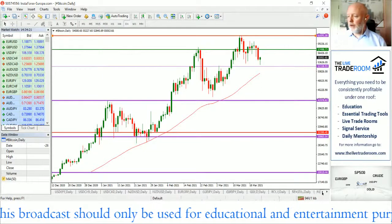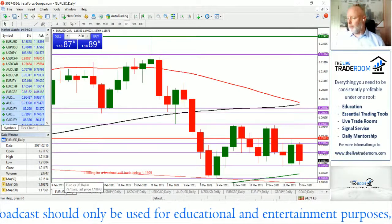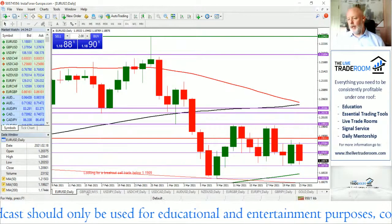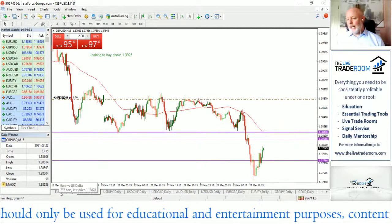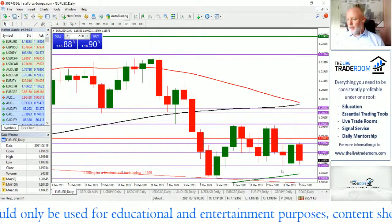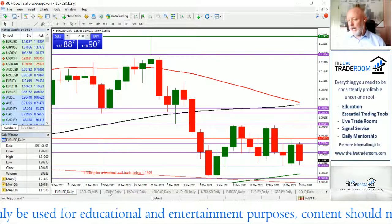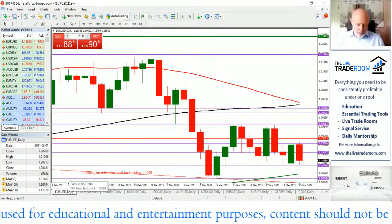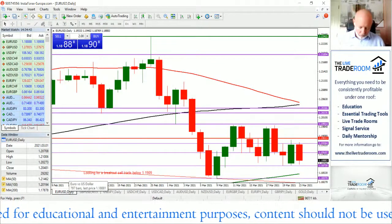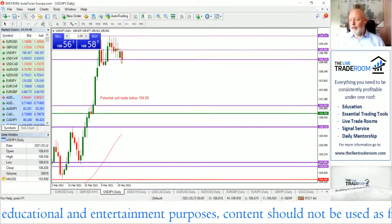So we've got risk off market conditions, so we can look for these opportunities with the dollar. The pound dollar is absolutely stacking up as probably the better opportunity. The euro below the 1873 would be a decent sell trade. So we'll have a look at the euro dollar, the pound dollar, the dollar yen.